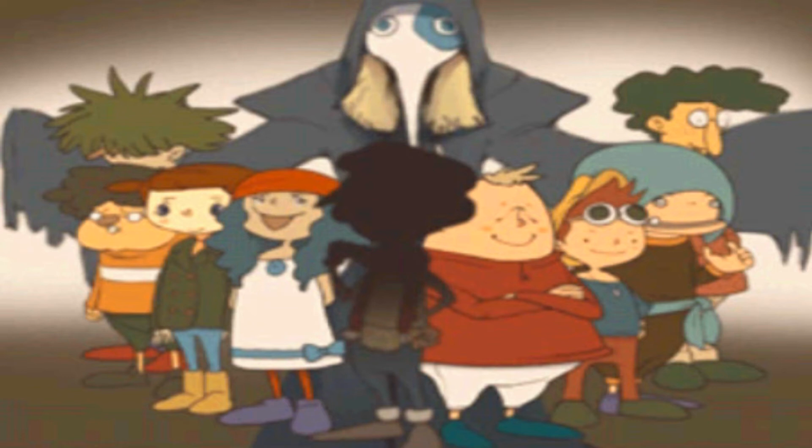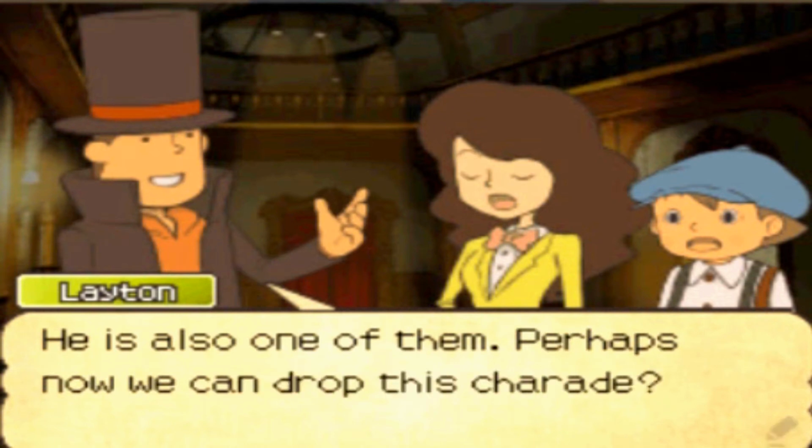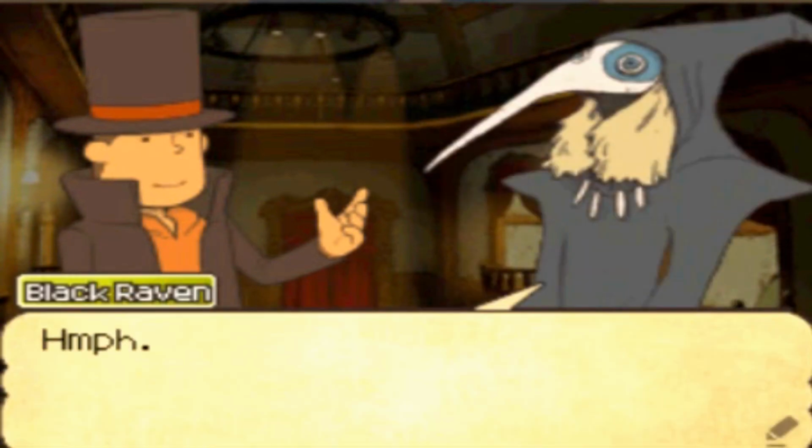So, this boy here is also... Oh, I didn't realize that the person running the vegetable stand was a child. I thought that was an adult. Okay. He is also one of them. Perhaps now we can drop the charade? Okay, which one is he, though?